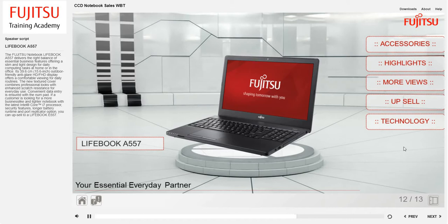If a customer is looking for a more business-like and lighter notebook with the latest Intel Core i7 processor, security features, longer battery runtime, and port replicator option, you can upsell to a Lifebook E557.